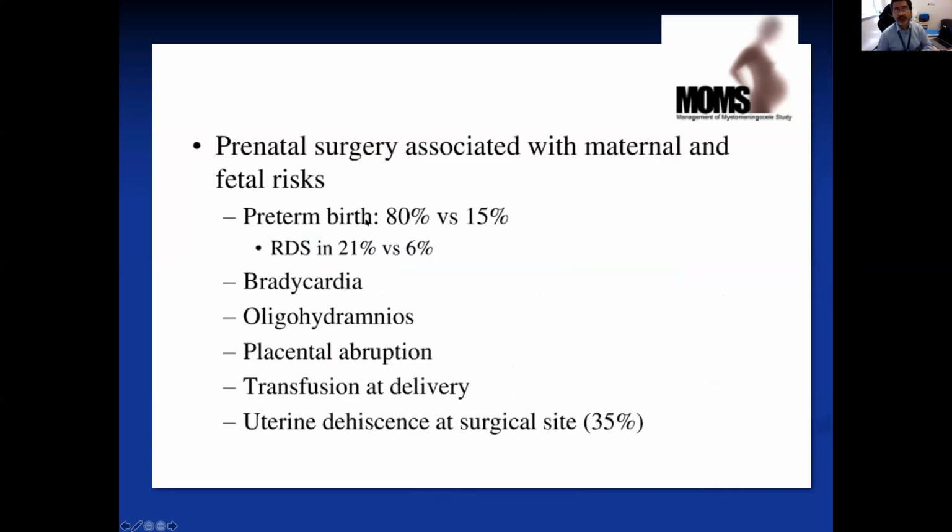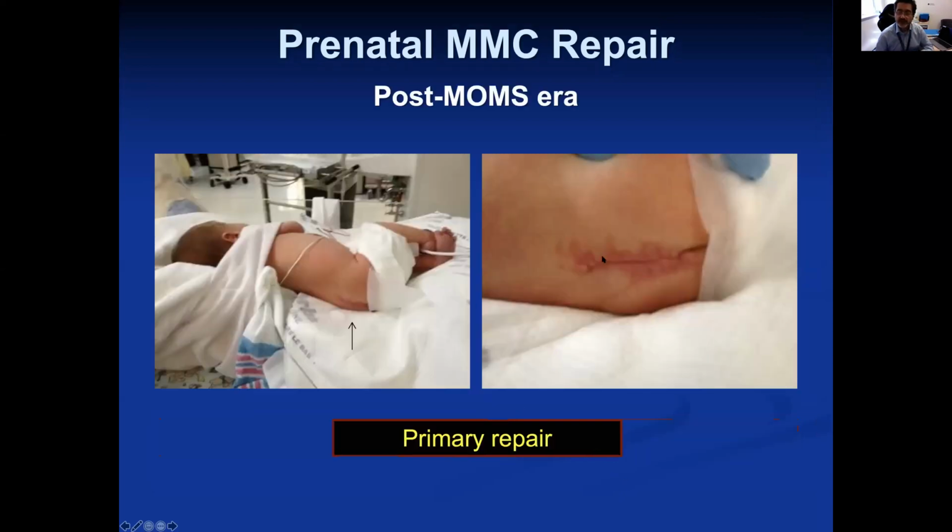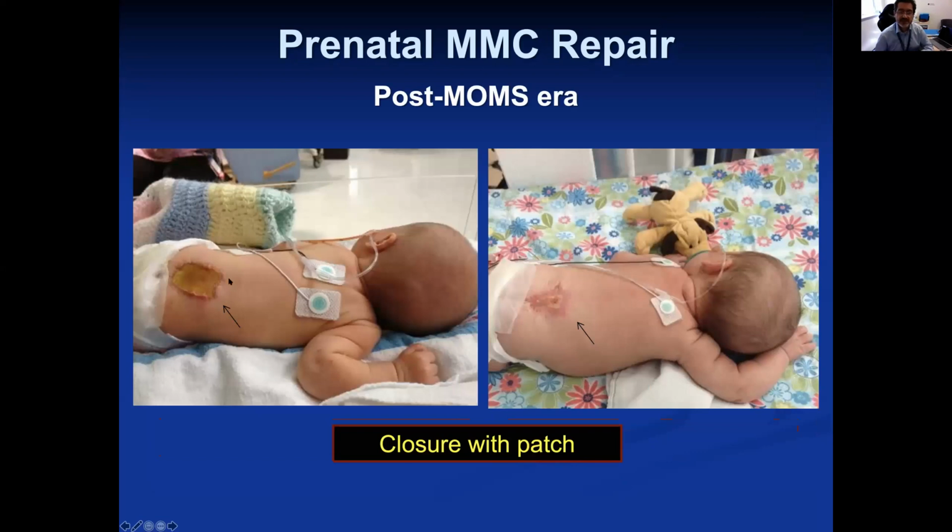Okay, so preterm delivery is basically 80% of cases with open fetal surgery, and the overall is 34 weeks at delivery. And there are other problems that can happen in these cases of open fetal surgery, mostly rupture of the uterus in moms, because there is a scar in the uterus, of course. This is an example of a primary repair in the back of a fetus with spina bifida, and sometimes it's not possible. We need to put an alloderm patch to cover these lesions. And this is a baby delivering with the primary repair. This is another with a patch that usually goes away after 6-7 weeks, and there is a nice epithelialization behind.